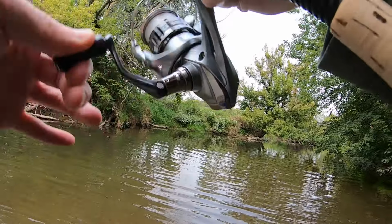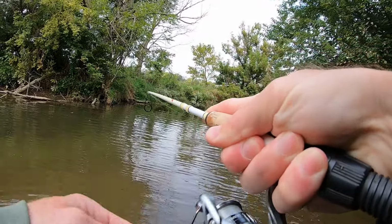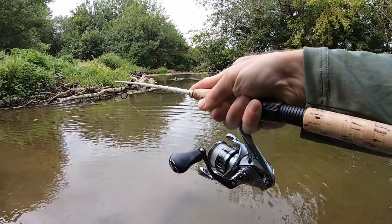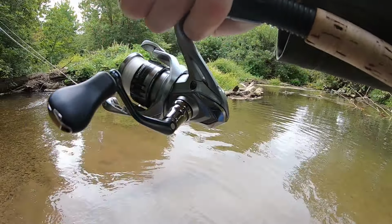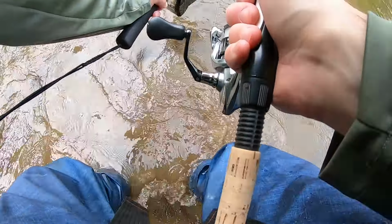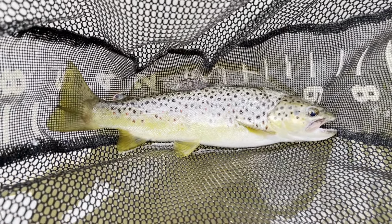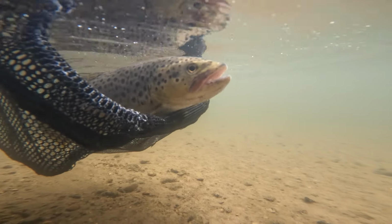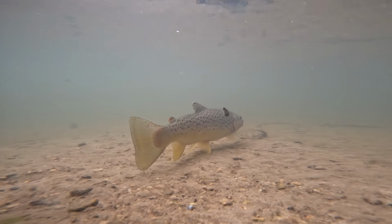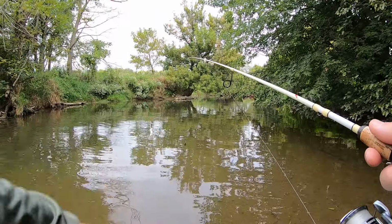Fish on. It's a good fish. It's a nice brown. What a beauty. Yes, sir, in the net, baby. That's a solid brown right there. Beautiful fish. That was a really solid brown. Nice hole here. Let's see if I can get another one.